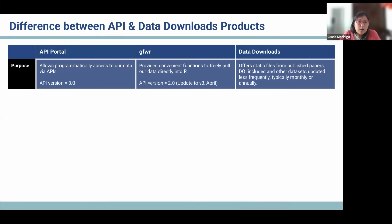And last, I would like to explain some differences between these technical products. After this webinar, we will send a document with the full detail regarding the data. But just to give you some context, the main purpose of the API portal is to make sure that you have all the documentation about our APIs, and you can access our data programmatically. Currently we are on version 3, and using our APIs, you can filter and access the data with different criteria.